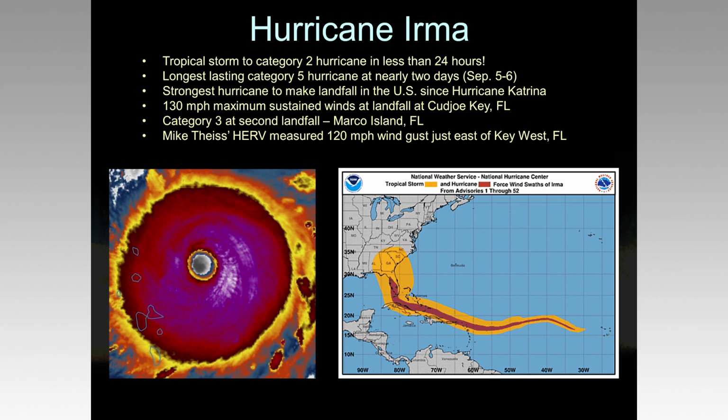You may remember Hurricane Wilma, too, that intensified rapidly. That dropped below 900 millibars, but that eye was about 2 miles wide at its strongest, or when the eye was the smallest. And I always wonder what that would look like when it came ashore.